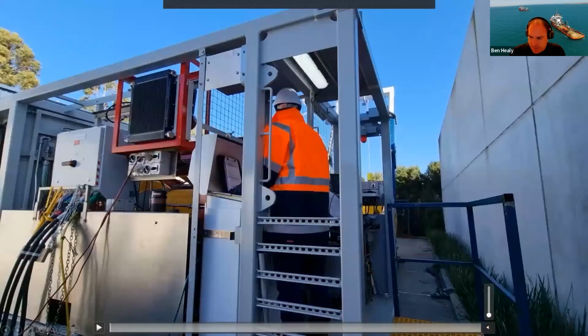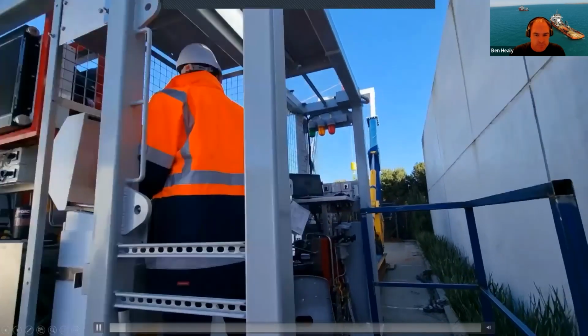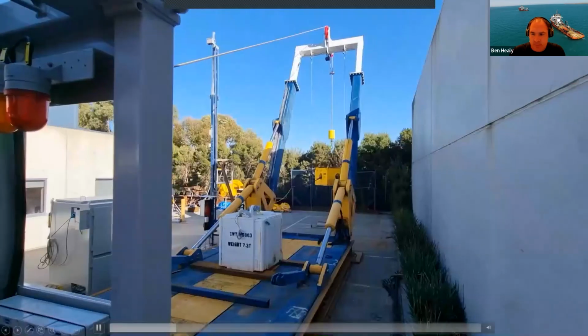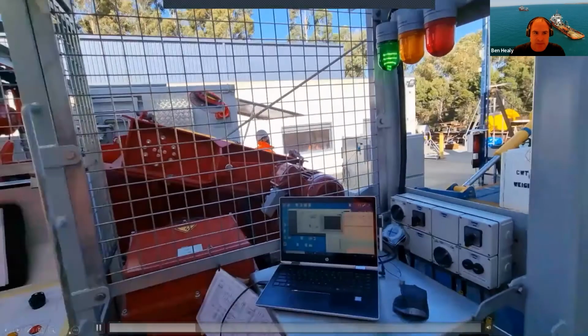I'll just turn the sound down there a little bit. So this is a video of some of the testing. This is a regular waveform, just going up and down with a simulated signal.